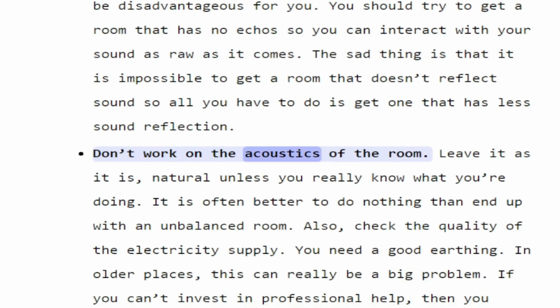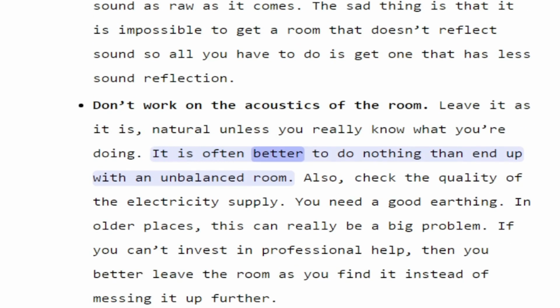Don't work on the acoustics of the room. Leave it as it is, natural, unless you really know what you're doing. It is often better to do nothing than end up with an unbalanced room.